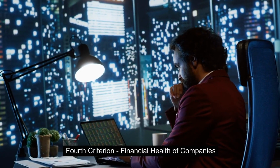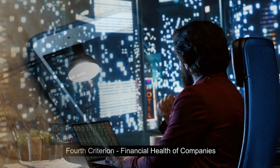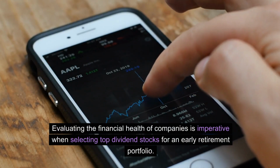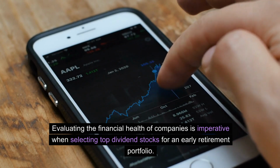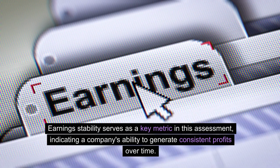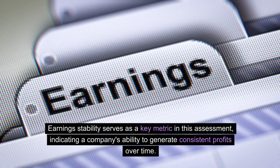Fourth criterion, financial health of companies. Evaluating the financial health of companies is imperative when selecting top dividend stocks for an early retirement portfolio. Earnings stability serves as a key metric in this assessment, indicating a company's ability to generate consistent profits over time.